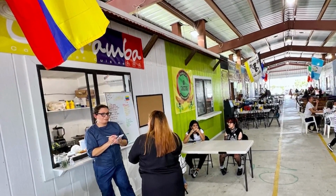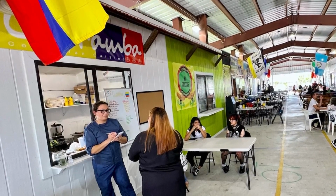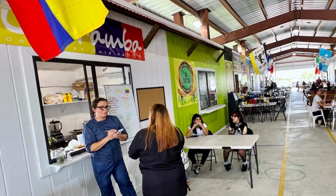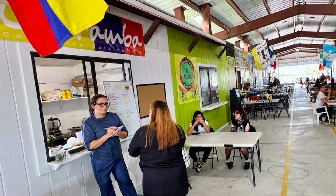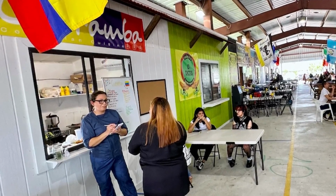So right here is the first one I want to talk about. This is Caramba, and I was delighted to find this booth because the chef there, the lady right there, you see her taking an order, she had a restaurant in New Orleans for a time called Golden Gate Bistro, and people always ask me, oh, what happened to it? It was on Earhart Boulevard. It closed down during the pandemic, but she's back here at the market serving her traditional Colombian food.